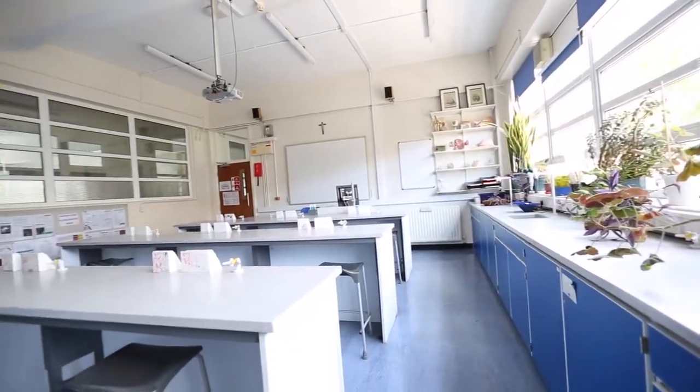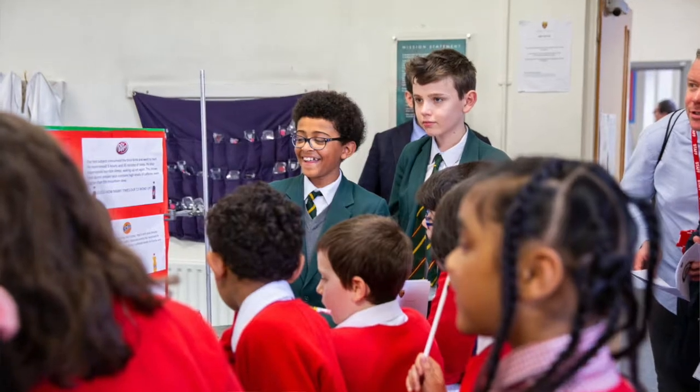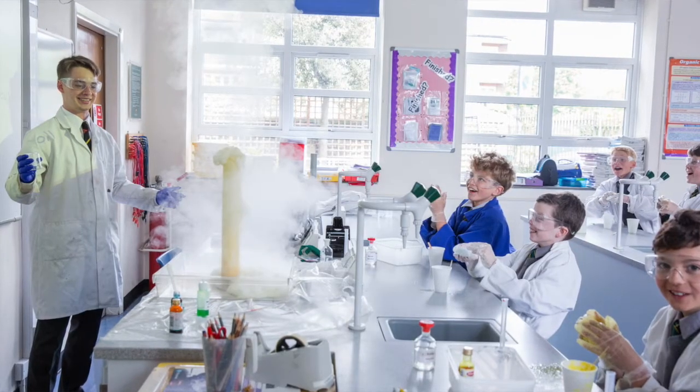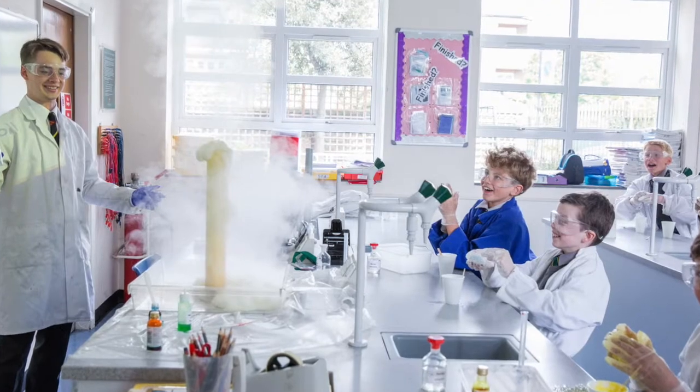So the labs for biology, chemistry and physics are located at this end of the school in the spacious science department. Our labs are probably most busy during the annual science fair, where our Year 8 students present their science projects to other students from local primary schools. Our sixth form also get involved, and we help introduce what science is really like to younger students from the junior school.